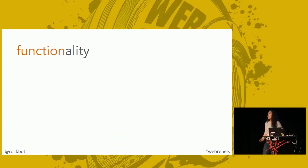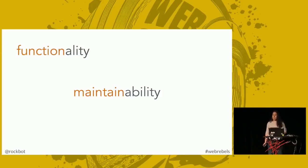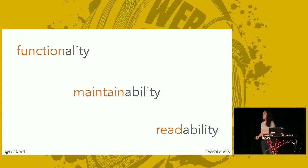All right, so there are 3 major categories of bad code, right? There's functionality, maintainability, and readability. The reason why I call these the 3 categories of bad code is because these are the 3 tenets of good code, right? So if you're missing one of these things, then chances are your code is maybe not the greatest it could be. So let's break each one down and go in a little bit.